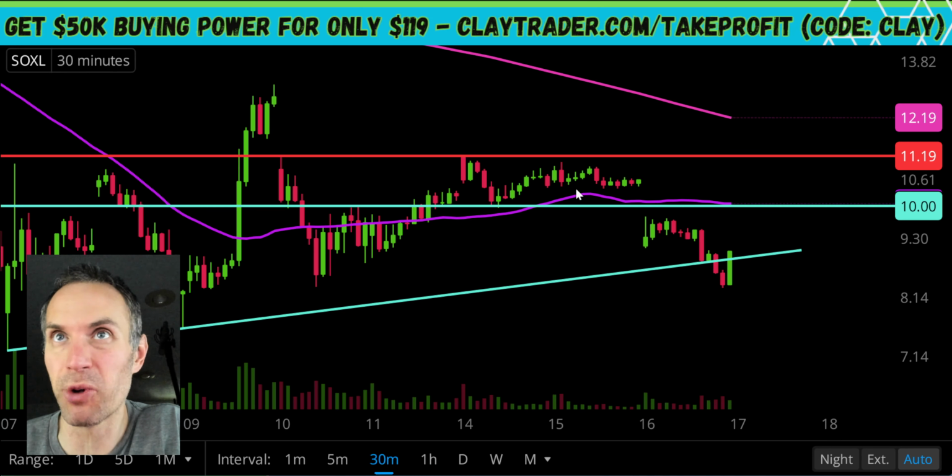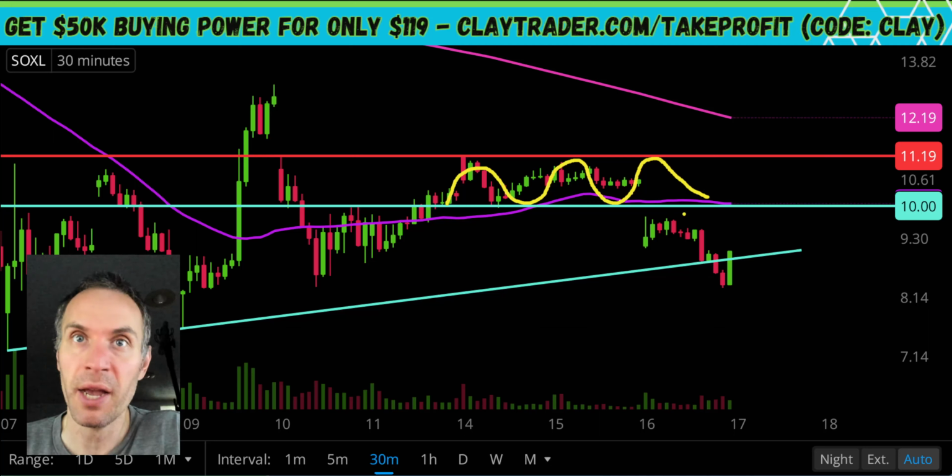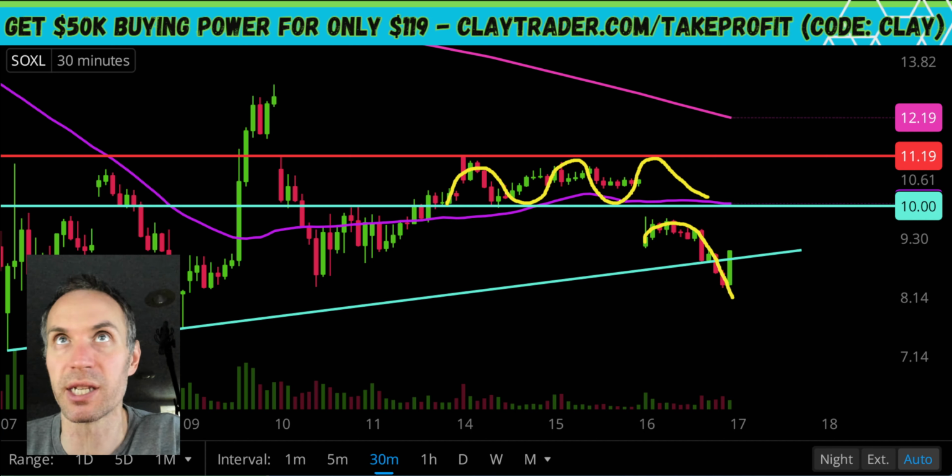Not necessarily because it broke to the downside and had a red day, but the price has been doing such a good job of staying inside of this channel. So if you watch past videos, then hopefully you remember me talking about this channel. But today we got the gap down below it. Not necessarily a terrible thing, but it was this move where it just totally separated to the downside. That put quite a bit of a damper on things.